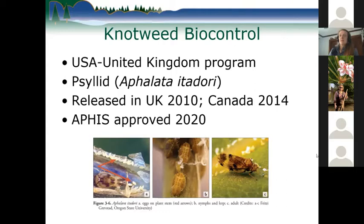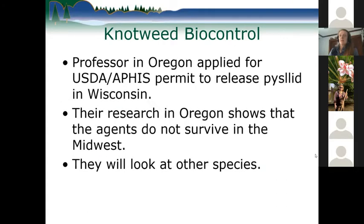After APHIS issued that permit, there was a professor in Oregon who applied for the permit to release the psyllid in the state of Wisconsin. We reached out to them. We had multiple meetings with the DNR and then with folks from APHIS to try to figure out who issued this permit and where this person is releasing them in Wisconsin.